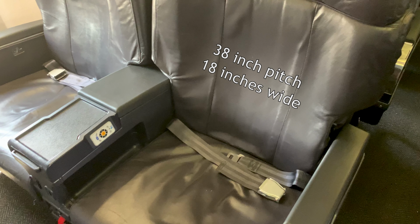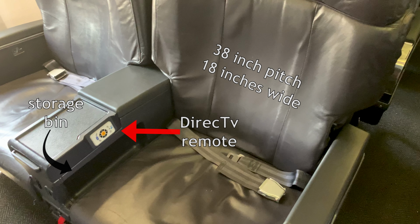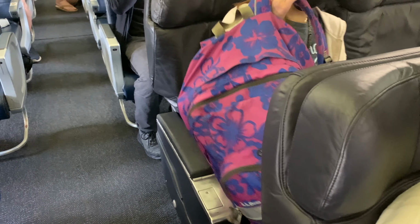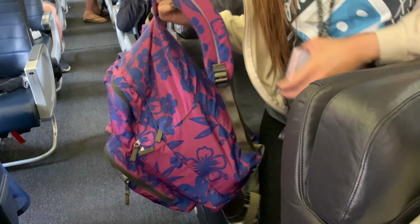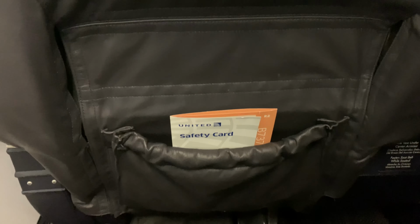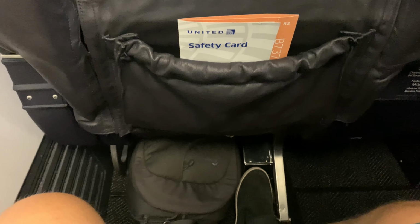First class seats on United, 38-inch pitch, 18 inches wide. This aircraft featured DirecTV. My hand sanitizing, loving, single-serving friend. I believe she used an entire 6-ounce bottle of sanitizer on this flight.